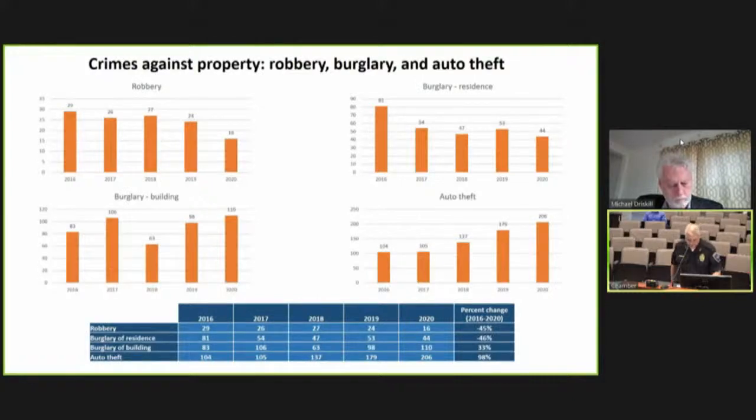So on our crimes against property, the good news is robbery is down. I'm not sure that this has anything to do with COVID. It may just be a trend. The other good news is I think this one is COVID sensitive as well as burglary of residence. You've got more people working from home. People are less likely to want to have to make that encounter. So that's one of those impacts.